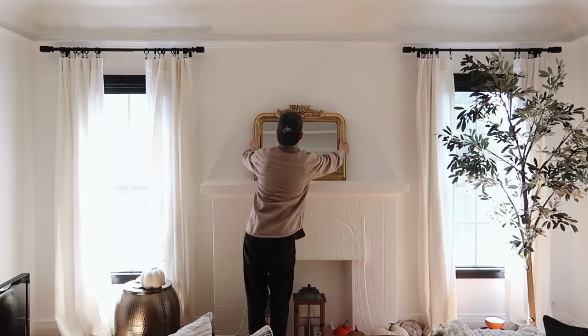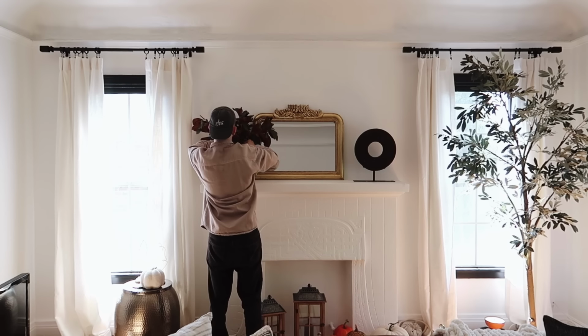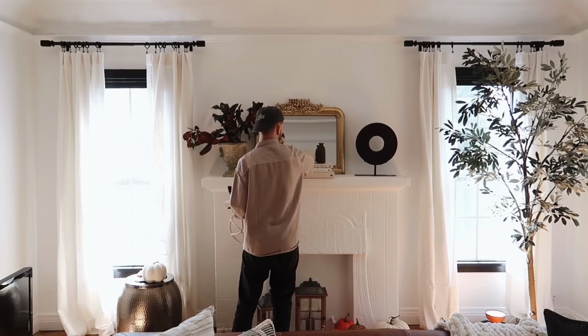And then I moved over to styling the mantle. I had this mirror from Safavieh from a while back when I did Marie's room makeover. I got two of them. And I also styled it up with a couple pieces that I found at the thrift store in one of my past videos when I was thrifting for my living room makeover.